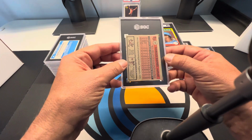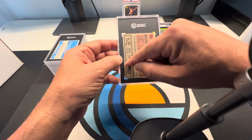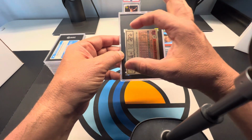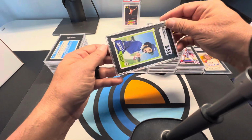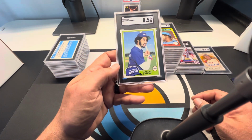Next is a Harold Baines. And this card looked absolutely great. A little bit top to bottom centering. I guess it could shift up a little bit. An 8.5 on a Harold Baines rookie card. Centering is decent on the front.